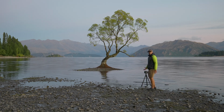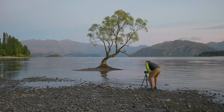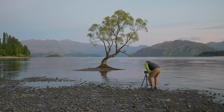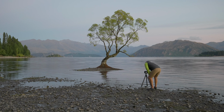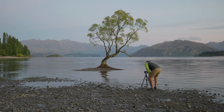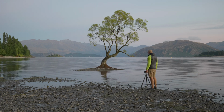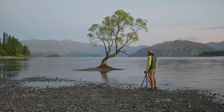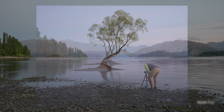We've got our square aspect ratio set up, and we've got the 30mm lens set to f11, ISO 200, focusing on the tree itself, and that is giving us sharpness from 5 meters all the way to infinity with critical focus on the actual tree. 2-second timer. That's looking really nice.